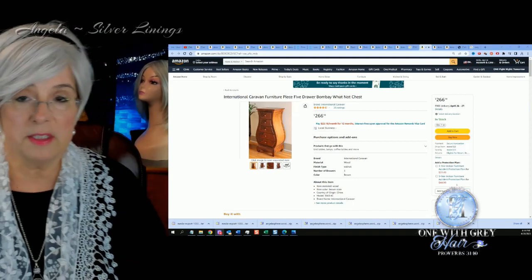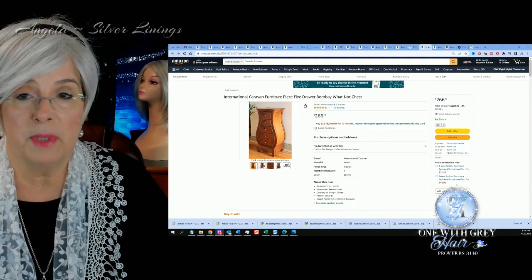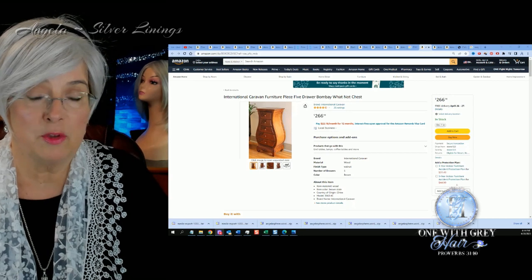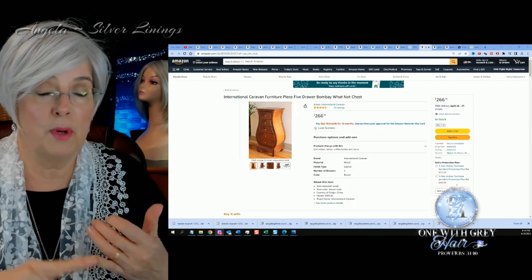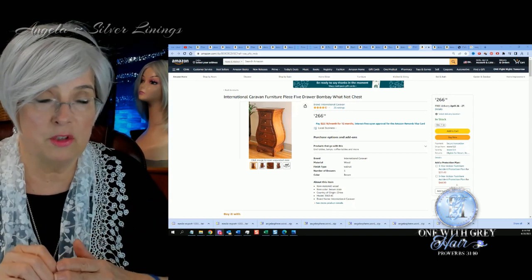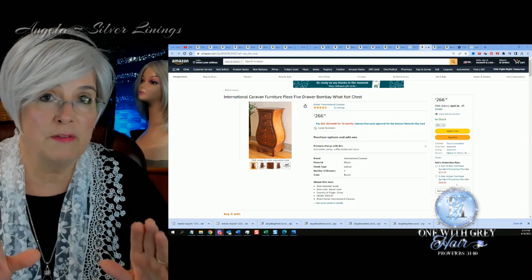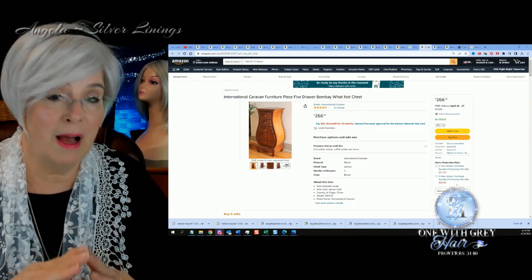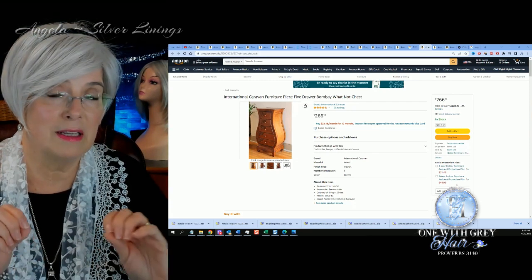Okay, next up is this little piece of furniture. I love it so much. I have two of them in my bedroom. They're perfect for nightstands. You could do a lot of other things, but when you have a small piece of furniture, you pretty much could put it anywhere you need it. But I like it right next to my bed.